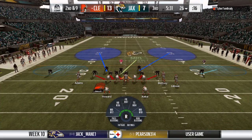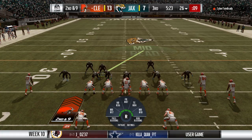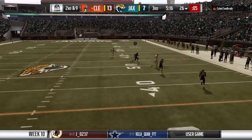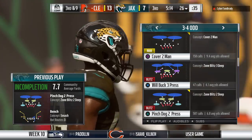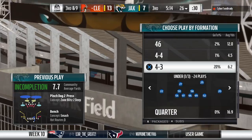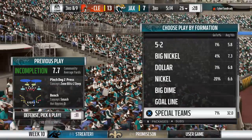Back to throw here. And incomplete there. A nice hit jars the ball free and brings up 3rd down. Those passes out that far wide always make you hold your breath a little bit. Felt like it was in the air for a while. What it does is it allows a defender to gain some ground, come from a long distance, and have a chance to affect the pass.